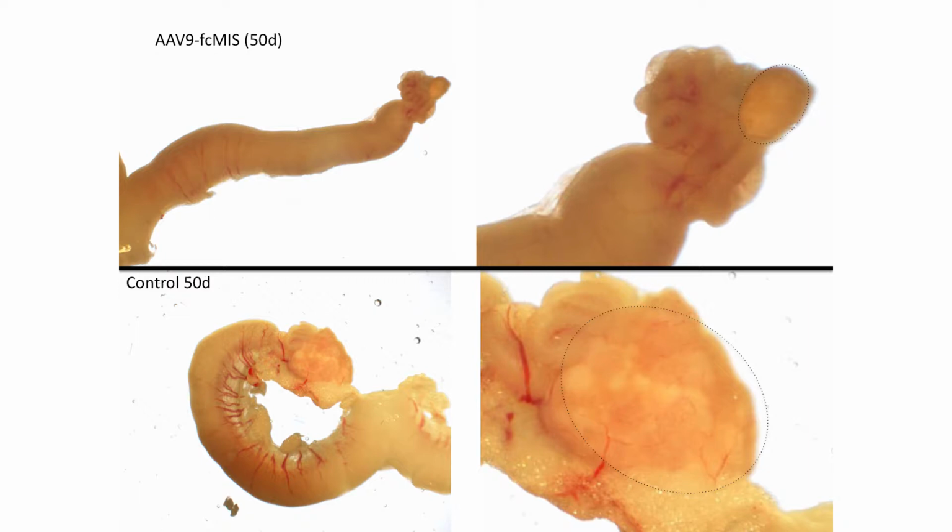The ovary that was given AAV9 is really teeny tiny. This is the uterus and oviduct. And this is at the same scale, this is an untreated ovary. So you can see the difference. The same result as we got earlier with the human into mouse. This is the cat into mouse, so it's also very effective at stopping folliculogenesis.